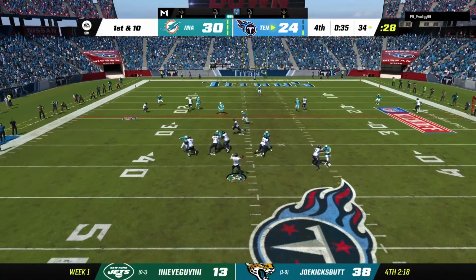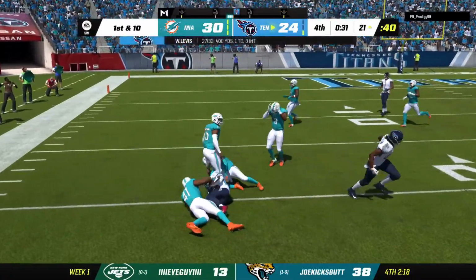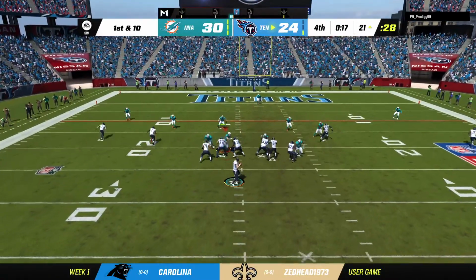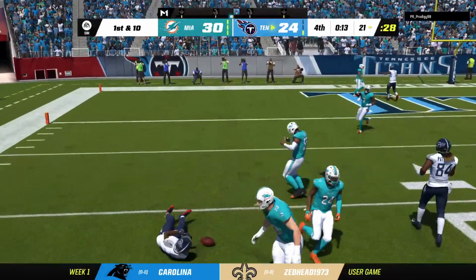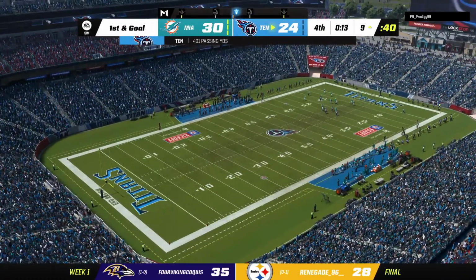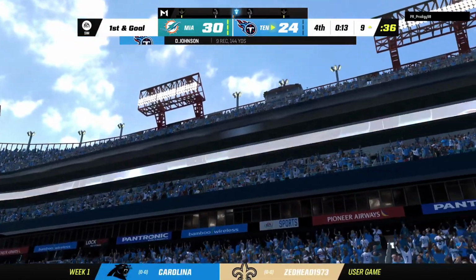Back to throw. Johnson's got it complete. And he's brought down here just outside of the 20. Back to throw. Again, it's Johnson. And he gets it inside the 10 to the 9. Now the Titans will use their 3rd and final timeout as they'll stop it with 13 seconds left to play.